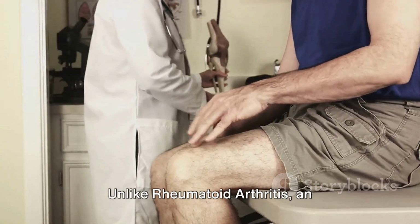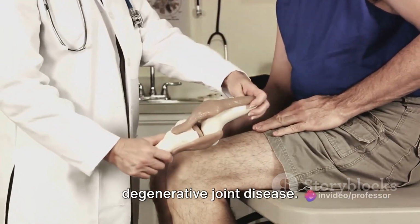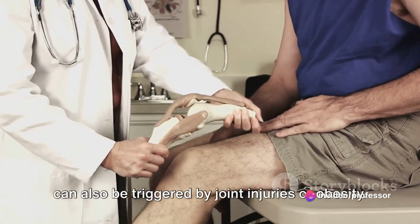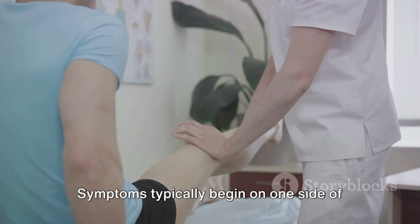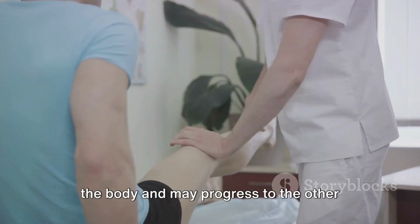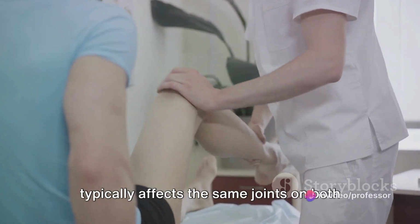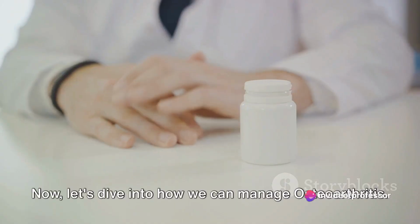Unlike rheumatoid arthritis, an autoimmune disorder, osteoarthritis is a degenerative joint disease. It is often associated with aging, but it can also be triggered by joint injuries or obesity. Symptoms typically begin on one side of the body and may progress to the other side, unlike rheumatoid arthritis, which typically affects the same joints on both sides of the body. Now let's dive into how we can manage osteoarthritis.